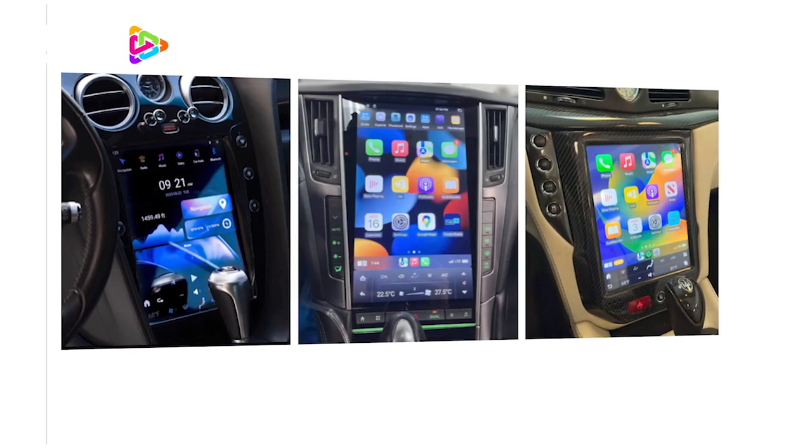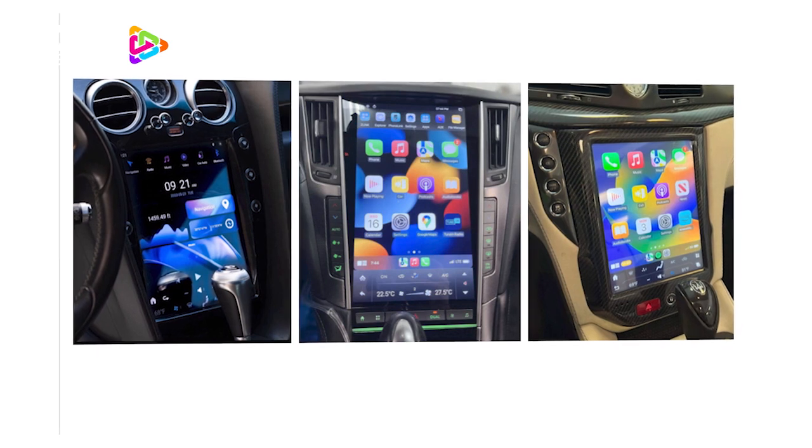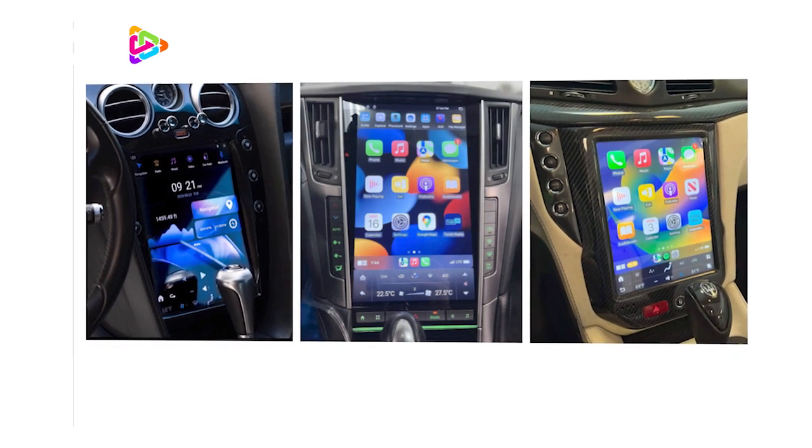I support the Maserati Gran Turismo from 2007 to 2017. I support all of the Bentley Continental models, the 4-door, the 2-door, and the convertible, from 2004 up until 2018. And I also cover the Infiniti Q50 and Q60 from 2014 to 2021.